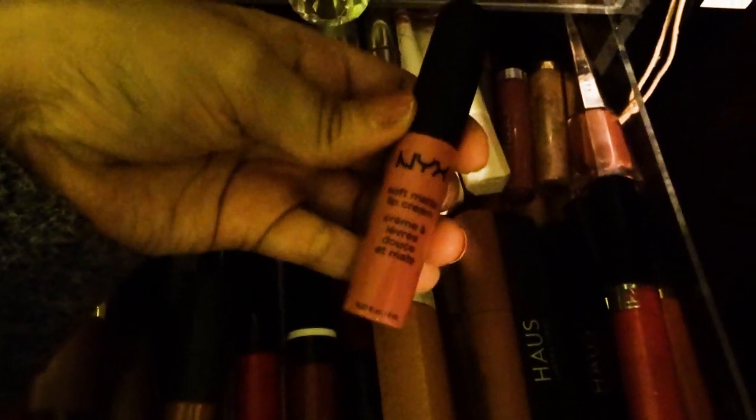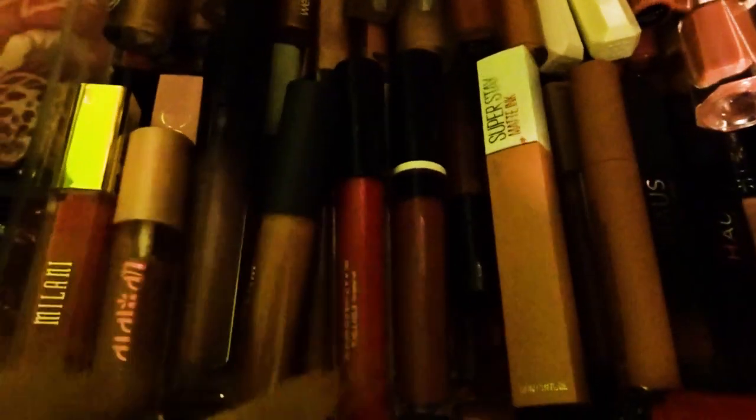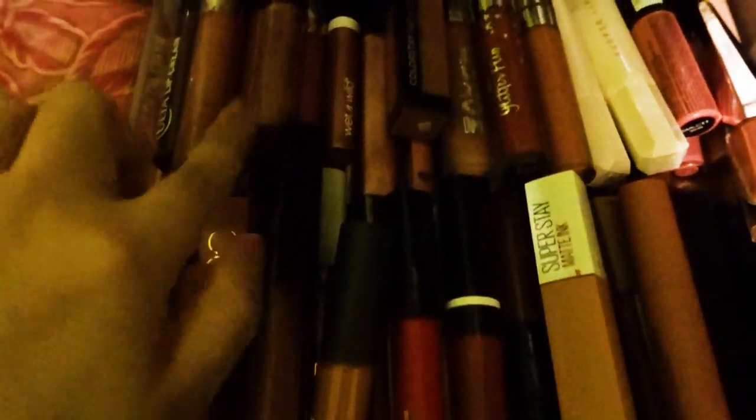So this is my lip drawer. So the first thing you see, I have my Fenty, and I have my NYX Soft Matte Lip Cream. I got all the Fenty lip paint, Kylie, CoverGirl, Milani, Wet n Wild. I have Bucks, some more Wet n Wild here, Hustle Laboratory, Tarte.